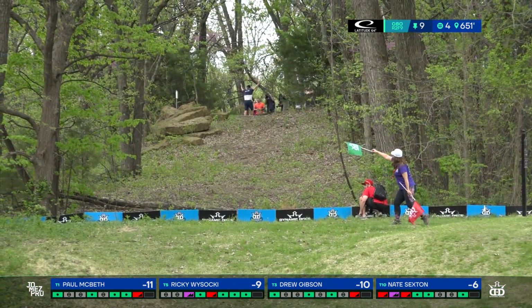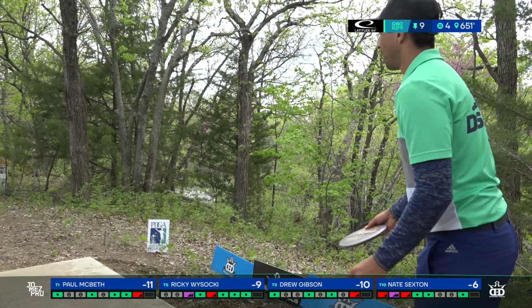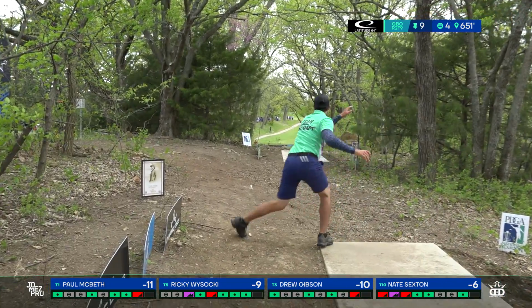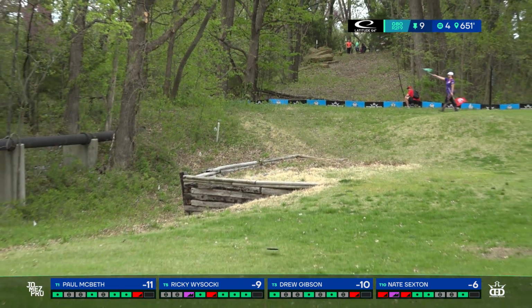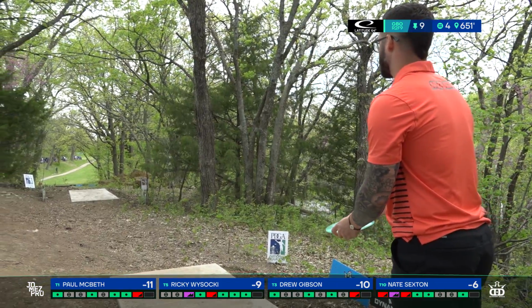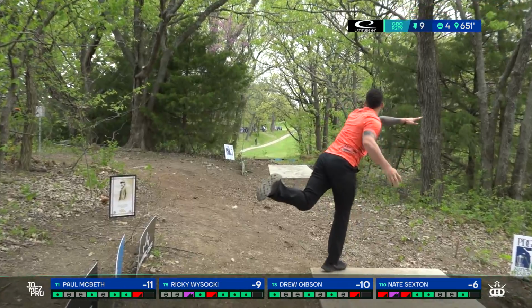Whoa. Sexton catches a tree, gets over the wall, raises his hands in jubilation. I think that's what I would have done as well. Buzz McBeth from going... yeah, Buzz. You can see the guys who are finding success on this drive are getting just a little bit of turn on it. Not a ton, just a little. That keeps it moving right and doesn't allow it to filter down to the left toward the cart path.